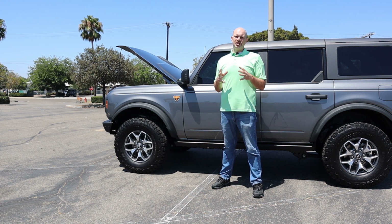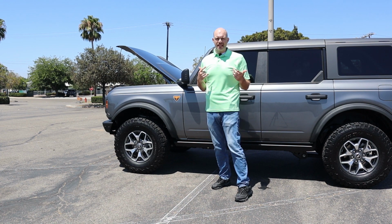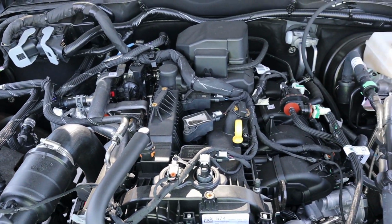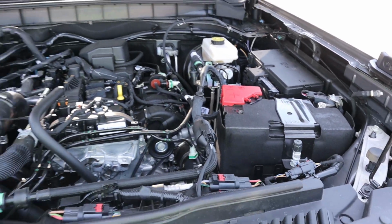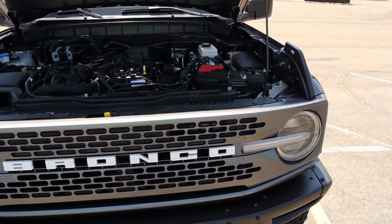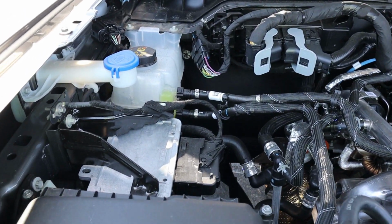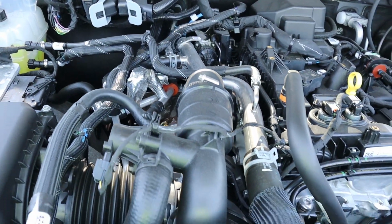Now we're going to talk about the engine and the transmission on this particular Bronco Badlands, and there are several options that you can get here. This particular Bronco Badlands was ordered with the 2.3-liter EcoBoost 4-cylinder turbo engine and the 10-speed automatic transmission. Now the 4-cylinder EcoBoost is rated at 275 horsepower and 315 torque on this Bronco if you use regular 87 octane gas. If you step up to the plate and pay for premium like you should, you'll get a full 300 horsepower and 325 torque out of the engine.